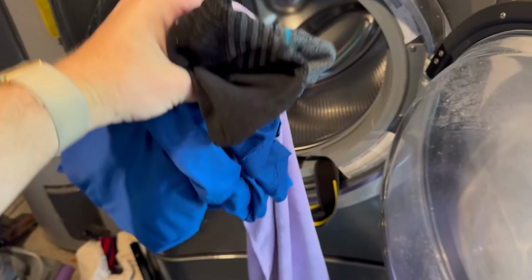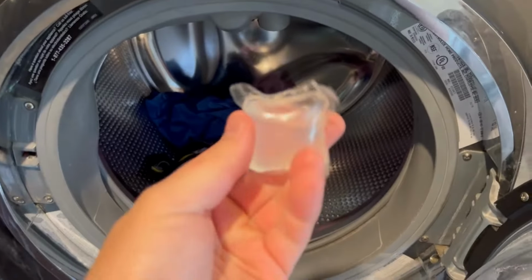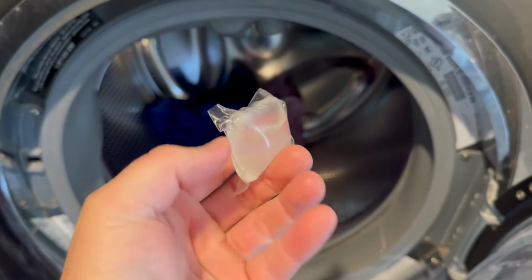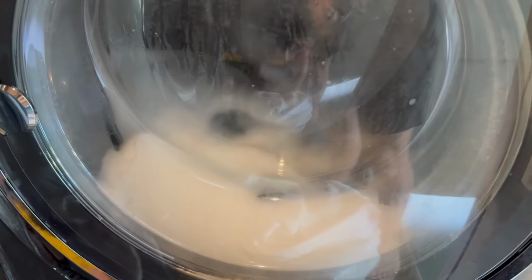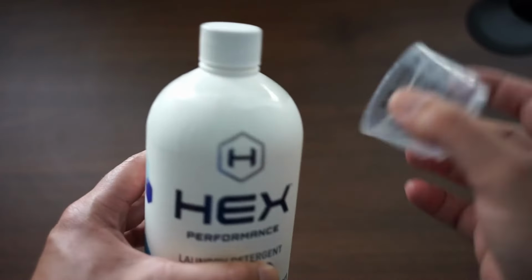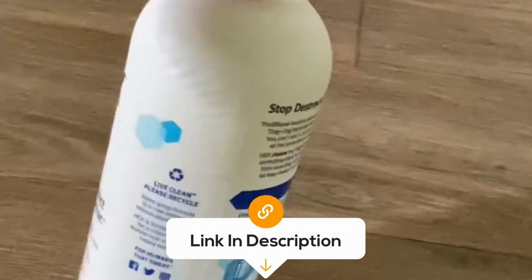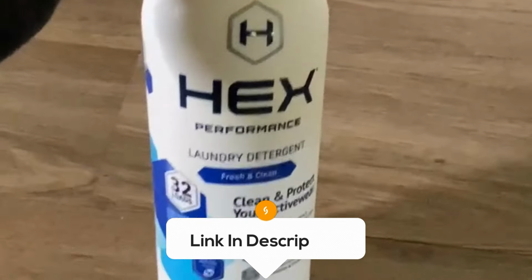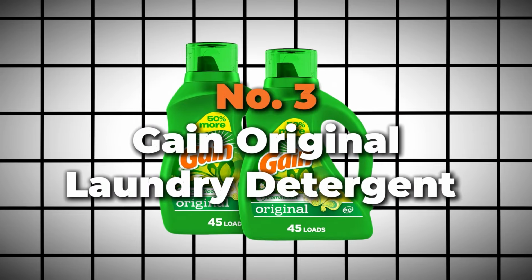However, its formula is designed specifically for synthetic fabrics like those found in workout clothes, so it might not be as effective on natural fabrics like cotton. Plus, the fresh and clean scent might be a bit too strong for some people, especially those sensitive to fragrances. But if you're particularly sensitive to scent, this product comes in an unscented formula as well. Overall, if you're someone who works out regularly or has a lot of activewear, Hex Performance Laundry Detergent is a great choice.